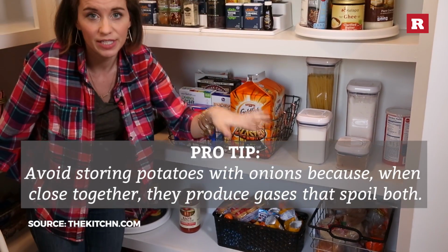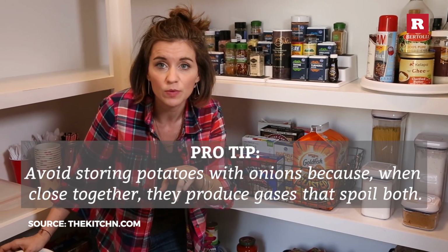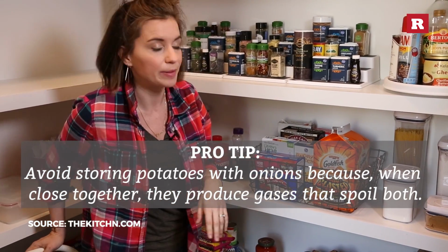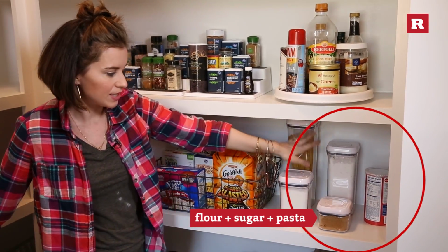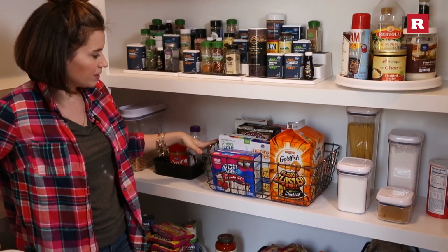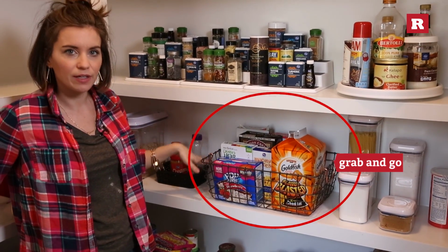Now, when I buy onions, I'm not gonna store them with the sweet potatoes, because did you know that if you store onions and sweet potatoes together, they start blooming, the both of them? Did you know that? I didn't know that until it happened. I put my flour and my sugar and my pasta in these special airtight containers. I put basically my dinner items, things that I usually go to quickly, in another basket.